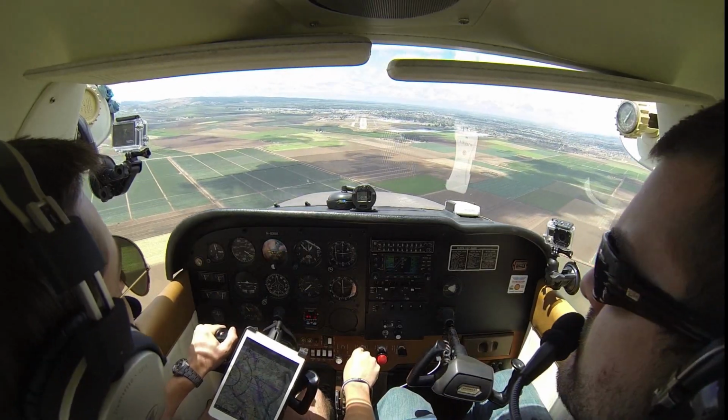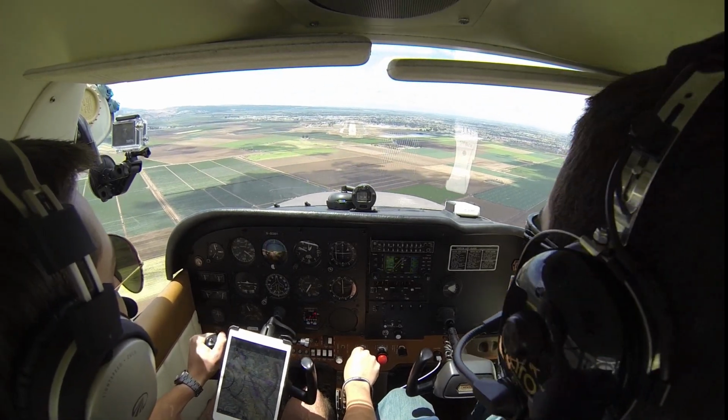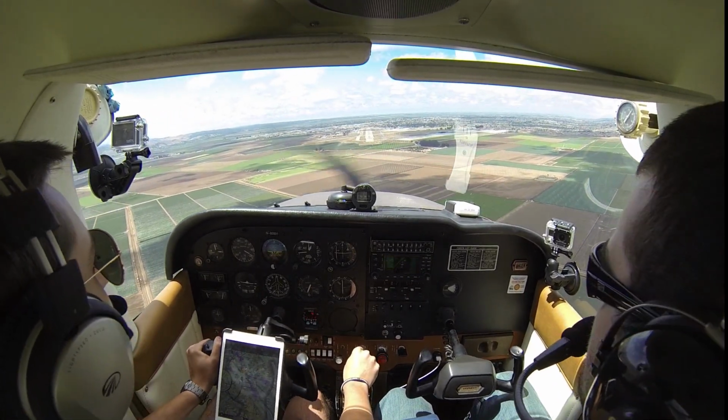Wind check. Winds 240 at 12, right down the runway. 4 Julie Charlie, base turn, and if able, reduce your speed. You're following a 1 mile final Cessna. Okay, I'll reduce my speed, 4 Julie.